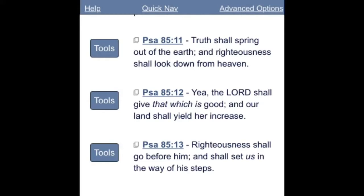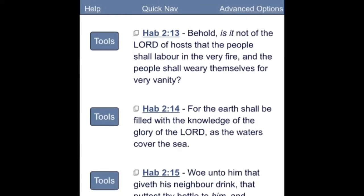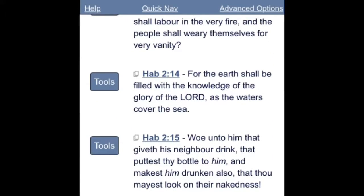This is Habakkuk 2:14. For the earth should be filled with the knowledge of the glory of the Lord as the waters cover the sea. And part of the knowledge of the glory of the Lord is our history. We have to know who we are as a people. We have to know our past to move on with the future in order to gain the kingdom.